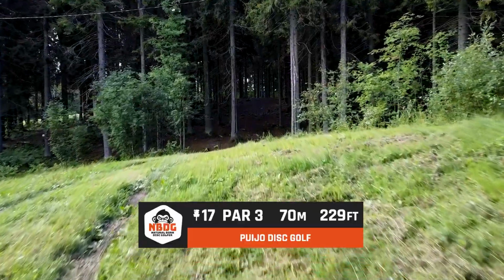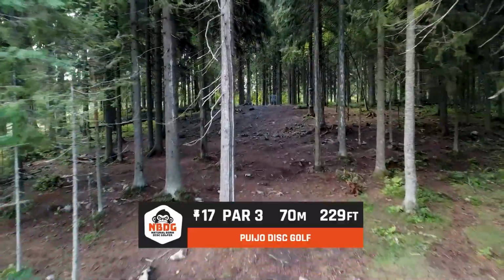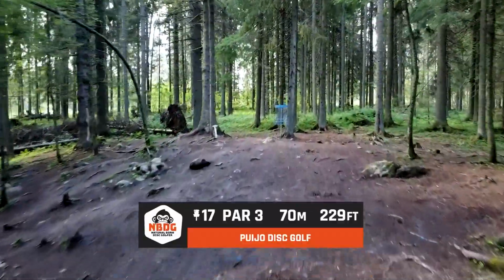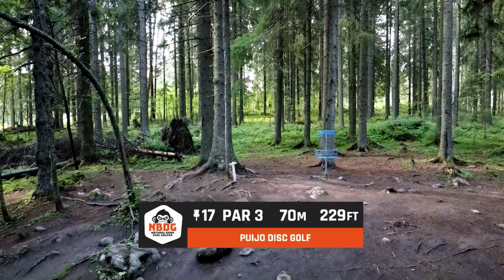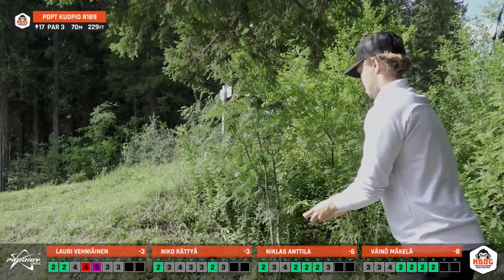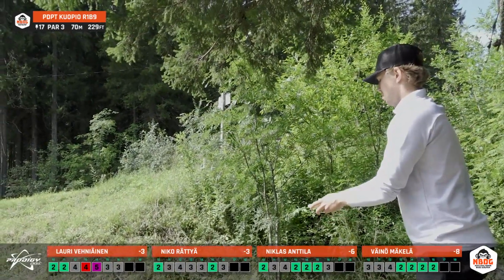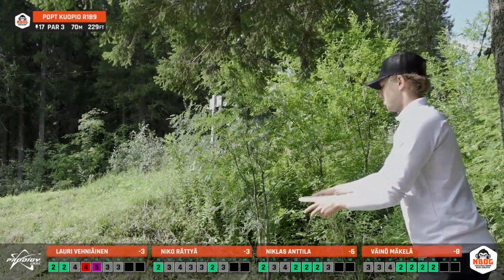Alright, back into the woods we go at hole 17, par 3, 70 meters. Tight gap here in the beginning, which is the biggest challenge. Just keep it straight and keep it true. That would most likely give you a fairly easy opportunity to score a birdie here at hole 17. I like this course's style, leaving the wooded holes just nice short wooded holes, not trying to do too much.